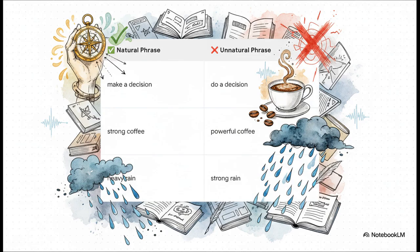This slide shows it perfectly. I mean, have you ever wondered why we make a decision, but we do our homework? Or why we drink strong coffee, but we get caught in heavy rain? There's no deep grammatical reason. It's just the natural partnership between those words. And getting these right is the final key to unlocking real fluency.